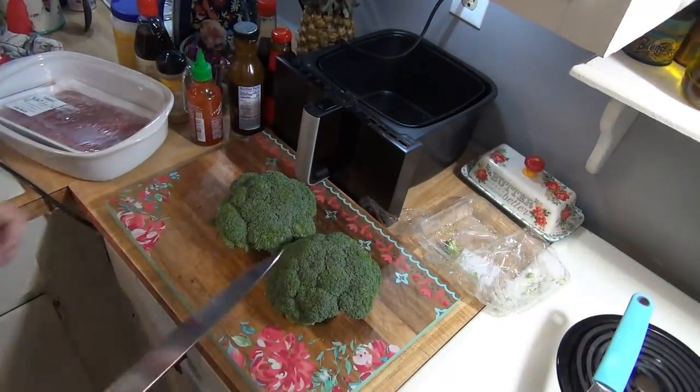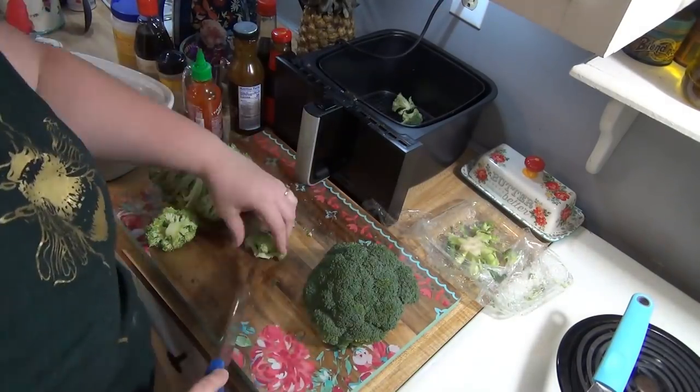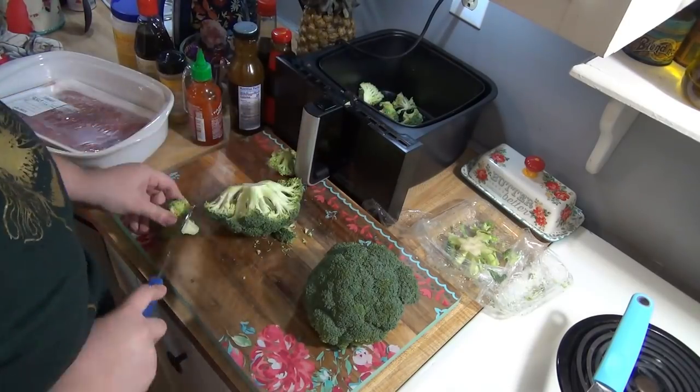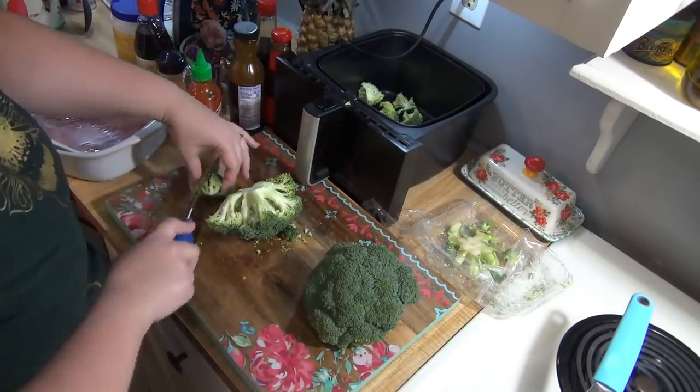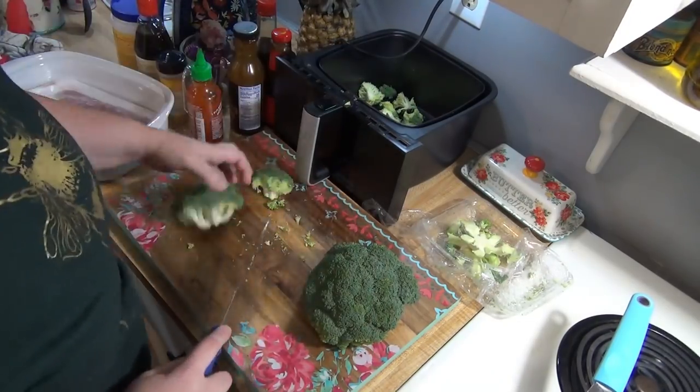Next, I got my broccoli started. I prefer to cook mine in the air fryer just because I like the texture better. And I like to cook it with a little oil and salt and pepper. But you could skip this step and just toss it into the pot later and let it cook with the sauce. I cook my broccoli on 375 for about 12 minutes.